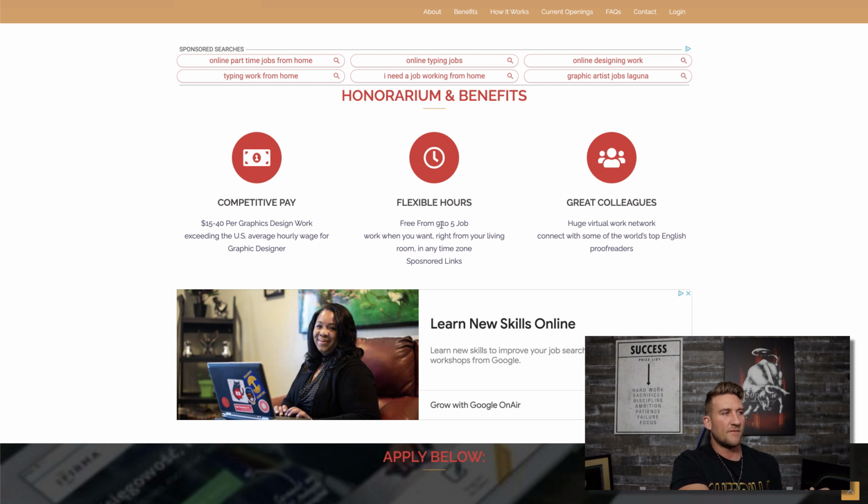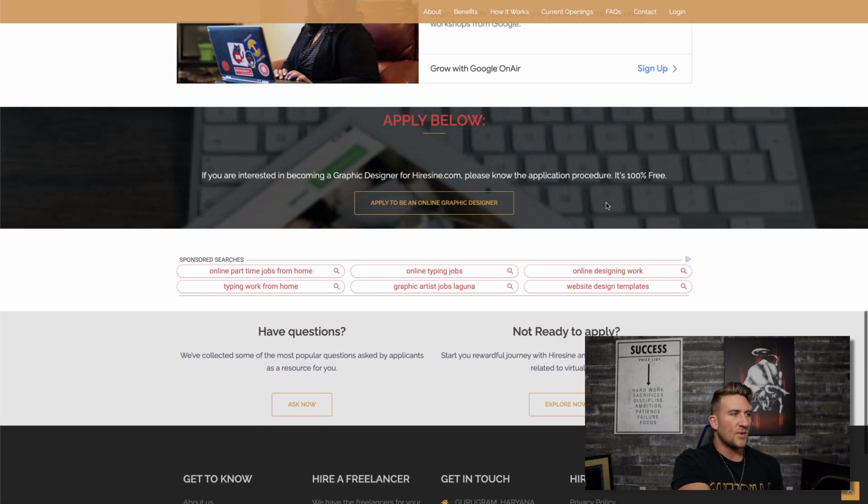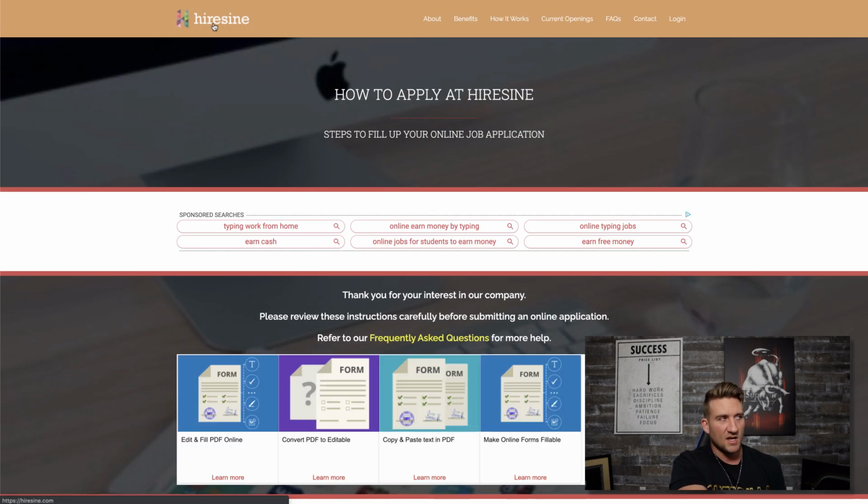Flexible hours. Feel free to forget the 9 to 5 job, work where you want, when you want. So that's a great thing, obviously working from the computer, and then great colleagues. So if you are interested in this, you would just scroll all the way down to the bottom and you can see right here, apply below. If you're interested in becoming a graphic designer for hirescene.com, please sign up, and the application is right here. So you're going to apply right here, and as you saw, the website is Hirescene. So that'll be the website that you'll go to see all of these jobs, and then how to apply.